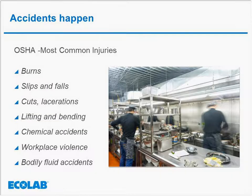According to OSHA, there are a whole range of accidents that occur in restaurant kitchens. Most commonly, these include burns, cuts from knives or slicing equipment, and slips and falls. Occasionally, an employee or even customers may become sick at the facility and vomit or release other bodily fluids in some area of the restaurant, whether the kitchen, dining room, or restroom. The accidents can also expose people to dangerous pathogens.